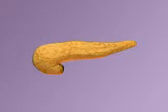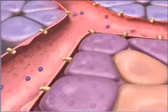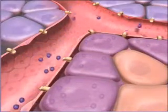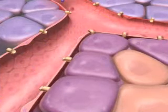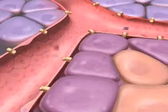Insulin is a critical chemical produced by the body to assist the body's cells in utilizing glucose. When sugar intake and insulin production are balanced, the body can use glucose as an energy source. Decreased insulin production causes diabetes mellitus, or sugar diabetes.